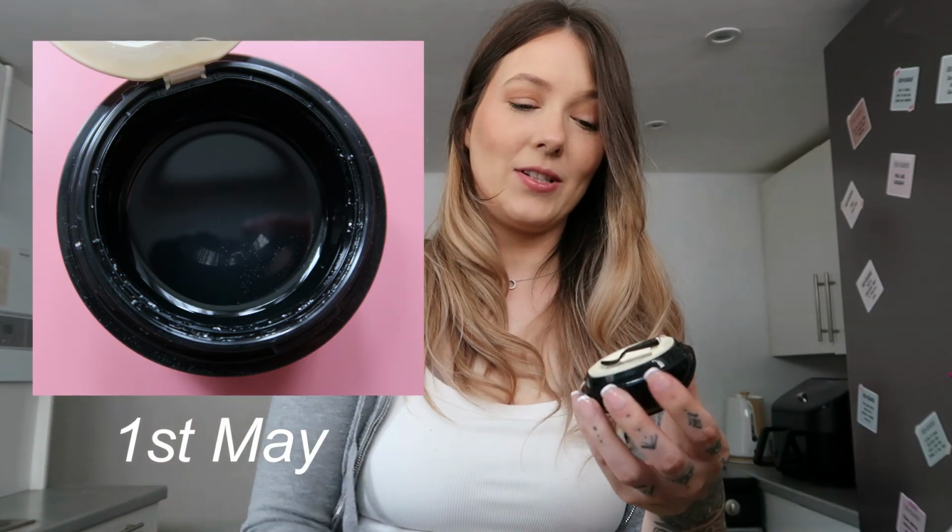Let's give it a weigh, because I do feel like I've used this quite a lot this month. It's 83 grams now, which means I've used 6 grams, which is the exact same amount that I used last month. But then saying that, I did really put effort into using it last month as well. So I'm not mad at that. I do think 6 grams is still a really good use for this product.